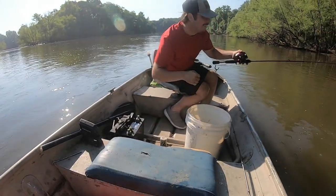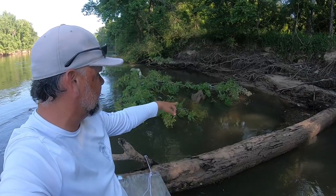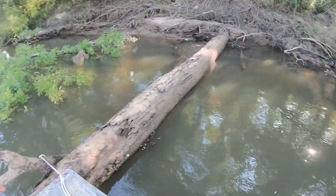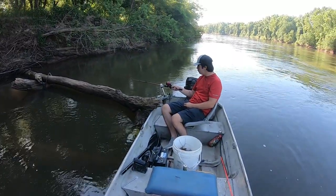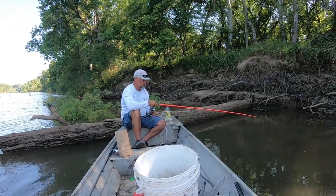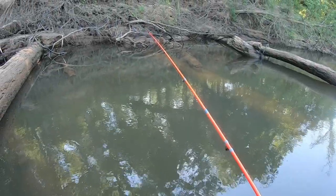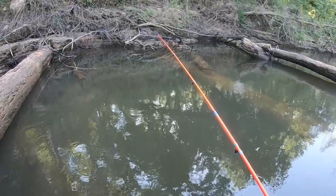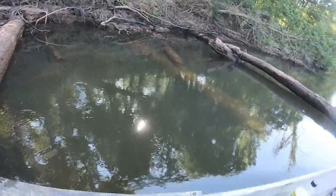Oh, yeah. One down. So we're gonna give this spot right here a try. We can see a bunch of structure of the logs under the water just piled up right through here that creates the habitat that these fish love. So let's give this one a try, Zach. Oh, got him. He's under the log.